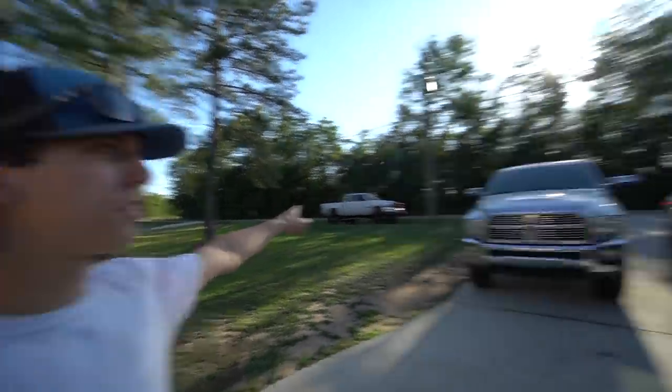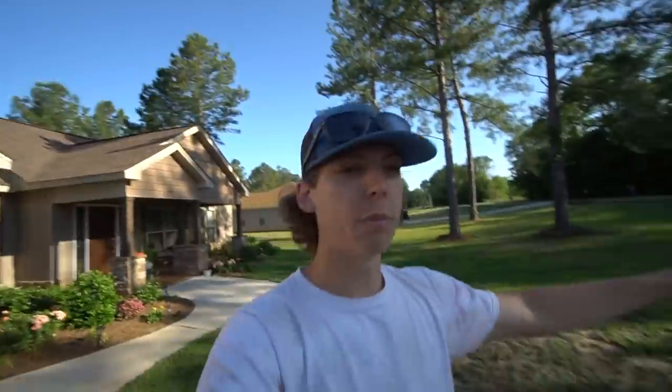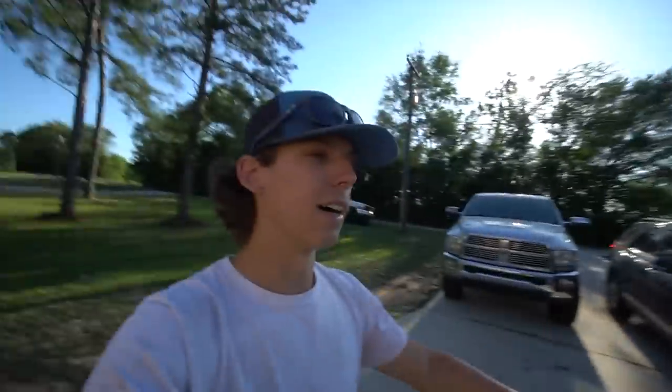Definitely let me know what you guys think about my dilemma with selling my truck or keeping it or buying a truck like this. Yeah, just let me know.